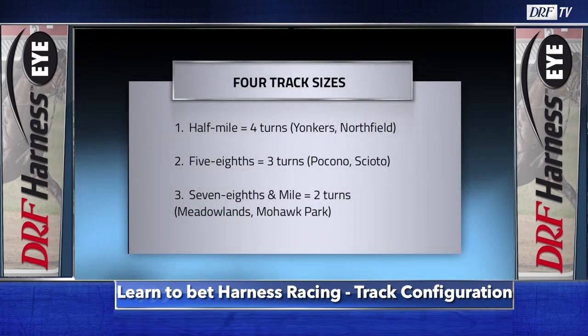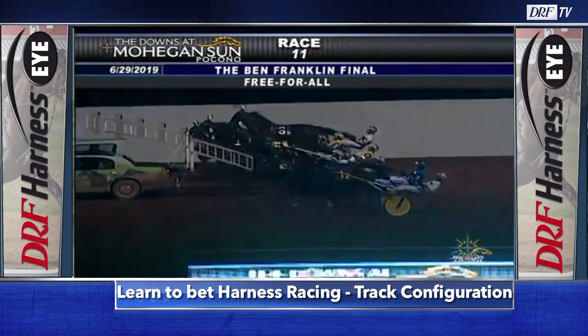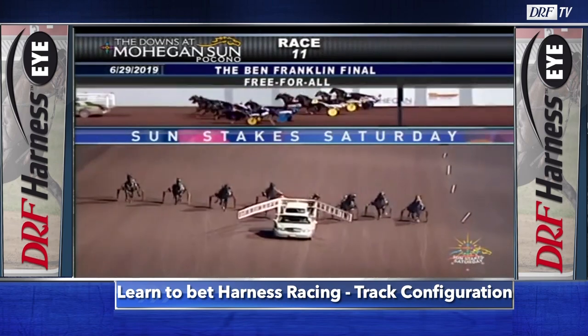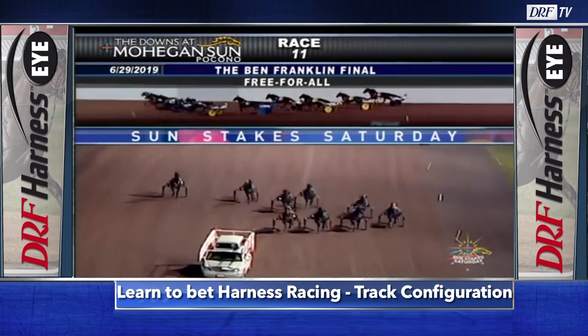Our second type of track up there is five-eighths. On this track, we have three turns. We're going to take a look at a video here. I think this one's from Pocono, of the Ben Franklin. You might remember this if you watched some of our other videos, from the slanted starting gate. But here, the run is a little bit longer into the first turn, and they're going around three turns.